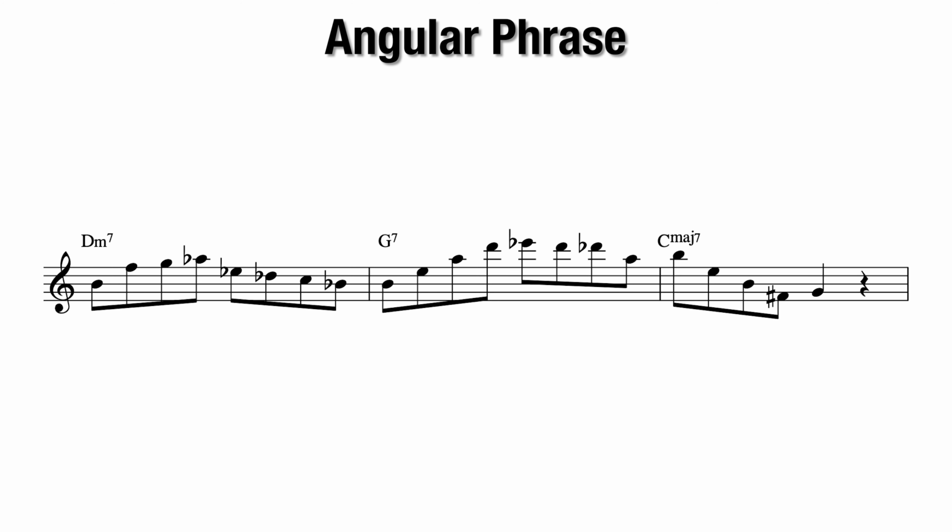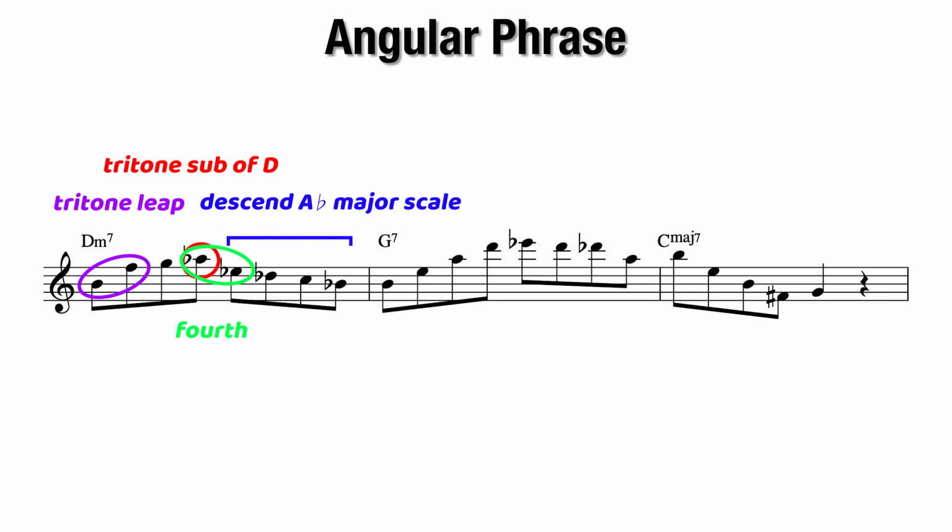Let's talk about this angular shaped line over a 2-5-1. So angular shapes are just combinations of large interval lines. They can be diatonic, they can be non-diatonic. And for this one, I wanted to kind of combine the non-diatonic and diatonic. So here we have that first shape with a tritone at the beginning, B to F natural. I was thinking kind of like D minor 6-9 tonality. B natural, F, G, and then we go to A flat, so tritone substitution there, and play A flat to E flat, that's another fourth. Then down the A flat scale to B natural on the downbeat of the dominant chord.